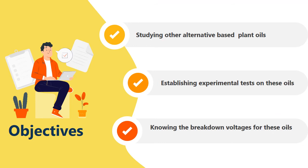The objectives of the work presented here are given in this slide. The first objective is studying other alternative plant-based oils. The second objective is establishing experimental tests on these oils. The last objective is knowing the breakdown voltage for these oils.